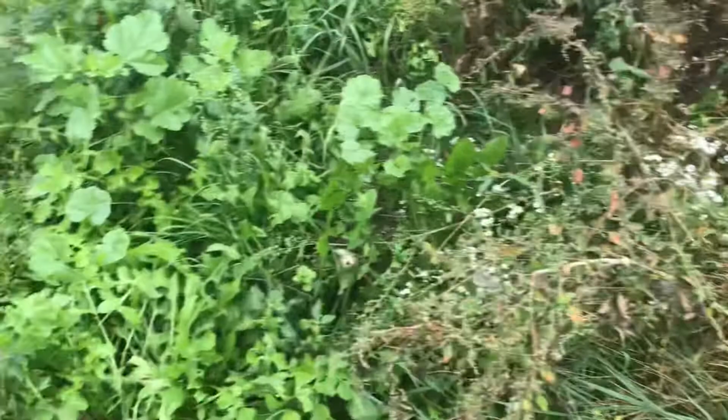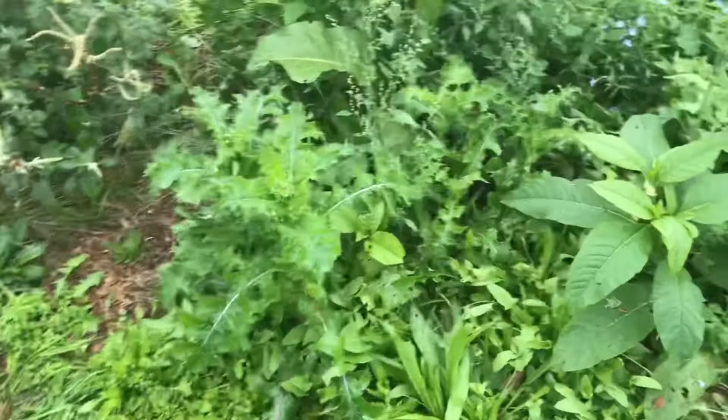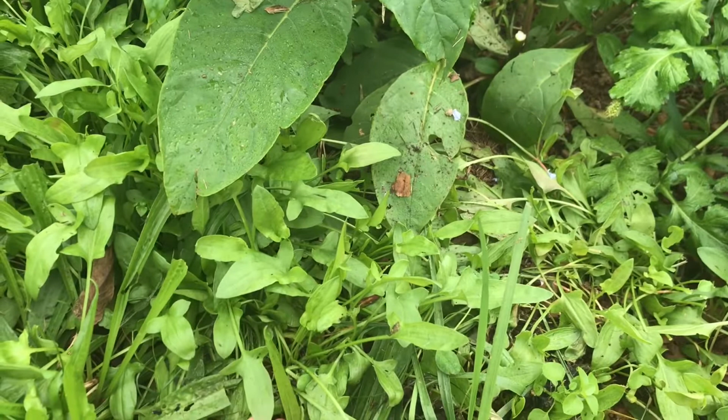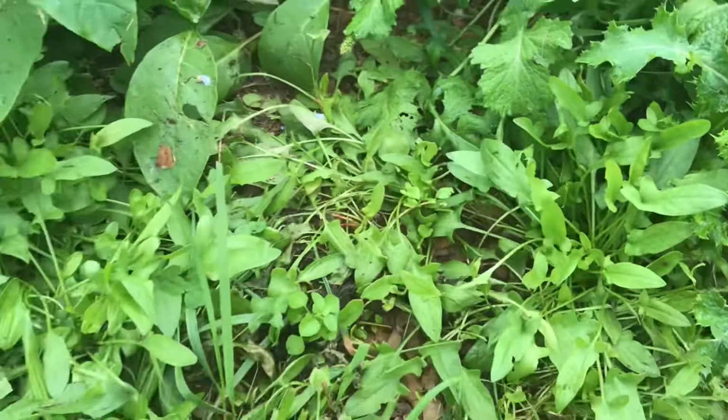Another one that I really like, it's back here, and I don't know the name of it, but it kind of tastes like lemon a little bit, and I've been eating this since I was little. I like to give it to the rabbits sparingly because I also like to eat this, but I feel really fortunate to have such a large patch of it here.